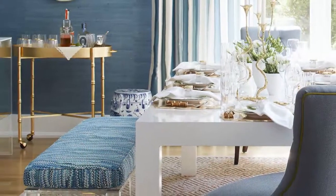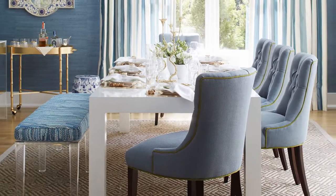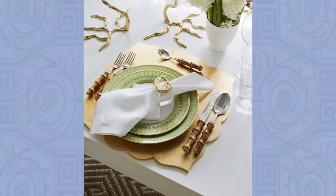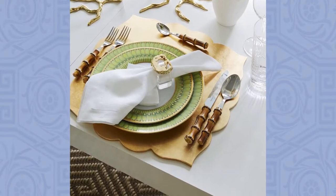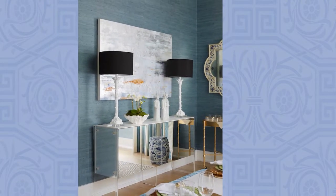The lacquered Parsons table, a bench with acrylic legs, tufted chairs, and awning-striped draperies keep the room dancing. Bamboo, agate, and gold elevate the table with opulence. Against the far wall, a mirrored cabinet teems with abstract art.